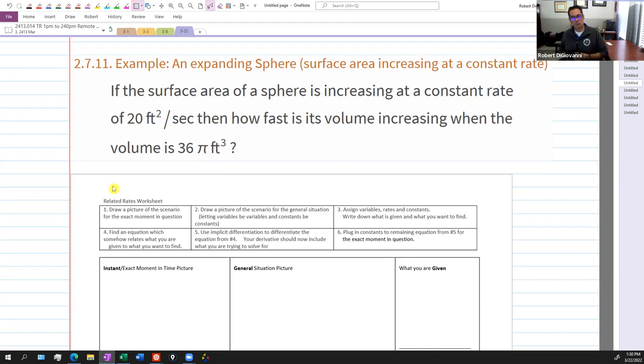Okay, let's talk about this. Can somebody tell me what's the same in this problem or what's different in this problem from the previous one? The volumes. Yeah, the volume is the same. It's the same static volume, the same instant. And are they asking for the same thing? Oh, well, yes, they're asking for the same thing. Yeah, they are, right?